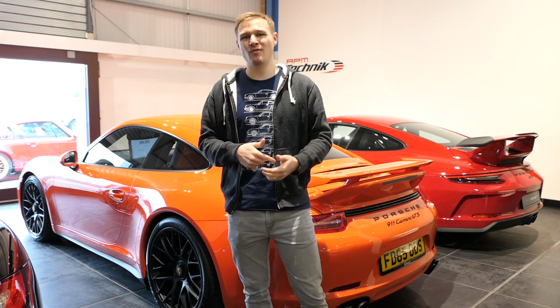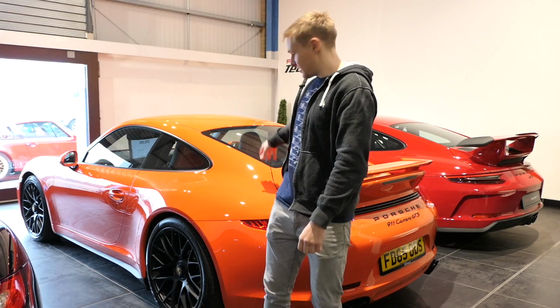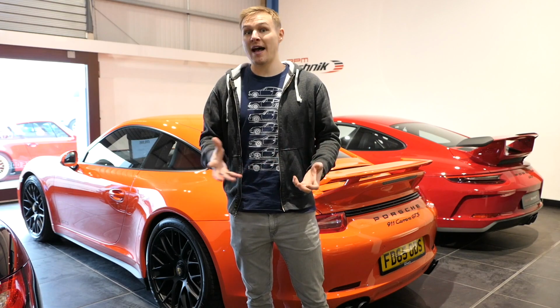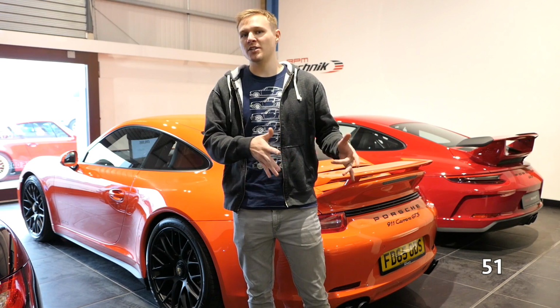How have they done that? Well, more use of alloy in place of steel, particularly with regards to the roof panel from the beginning of the A pillar all the way back to here, as well as really the front boot and the doors, which are now also alloy rather than steel. That means that the 992 is, according to Porsche, exactly the same weight as the 991 generation.